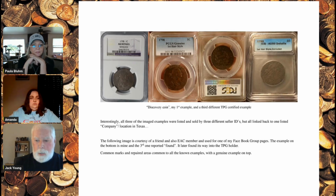So the left-hand coin is actually a Discovery coin, and as you can see, it was in a TPG holder. The middle one is the one that I found within a day. It was on eBay, and again, with the connected sellers that I started putting together, that network, it was initially raw. And the one on the right, if you saw it in hand, it was intentionally corroded. I mean, it was beat up, corroded, weathered artificially, however it was done. But it still carries all the main attribution points for the counterfeit.